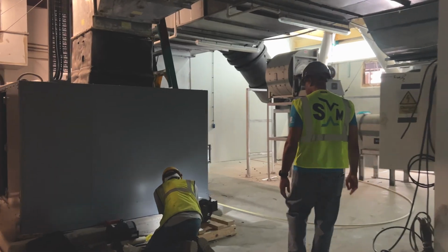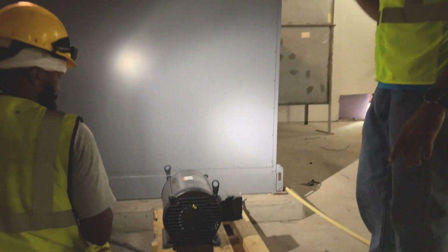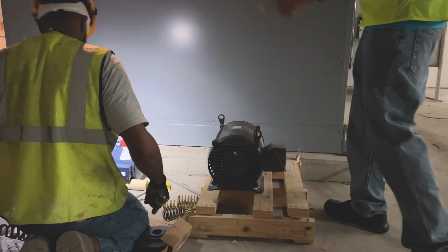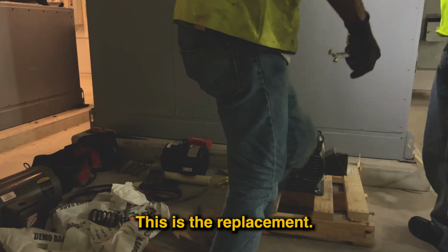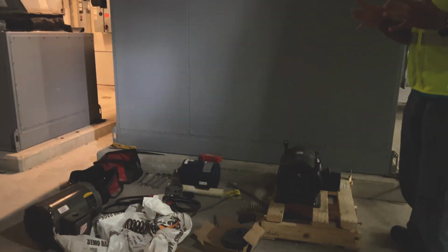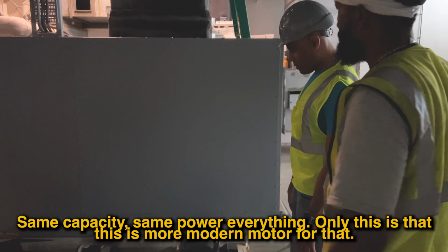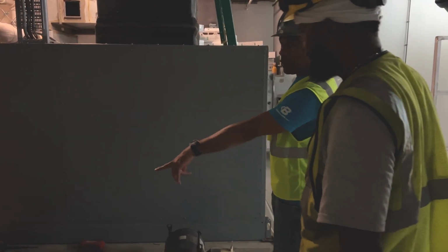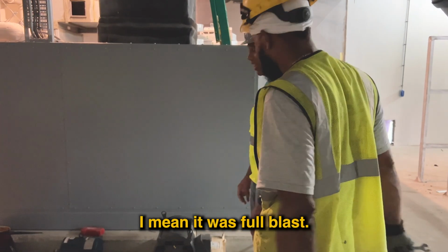Okay. Is that an old motor or a new motor? This is a new motor. So you're going to put this in? Brand new. Okay, where's the old motor? This bad boy came out right now. It's a replacement. These have the same capacity, same power, everything. The only thing is that this is a more modern motor, so that it allows for variable speeds and all that good stuff. Oh, so this had no speeds, huh? Just on and off? It was full blast.